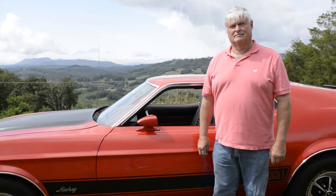Let's talk to some folks that know this car, love this car, and have come together around this car. Check it out. All right guys, with me today, I have the original owner of this all original 73 Mustang.